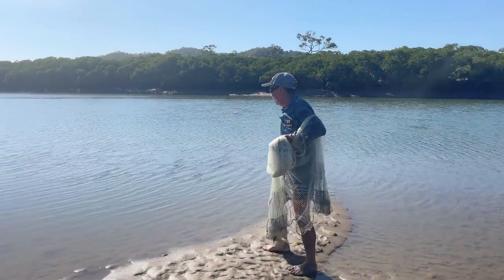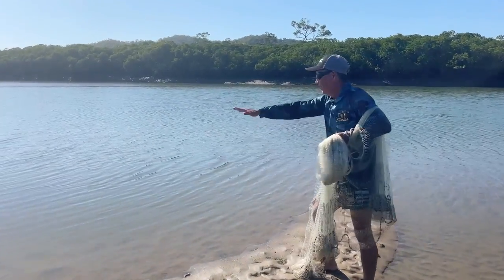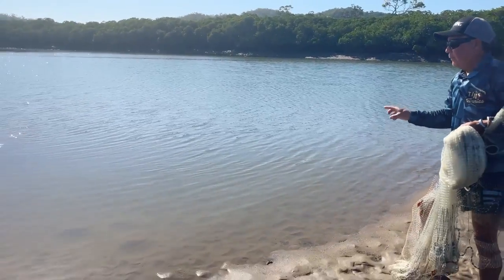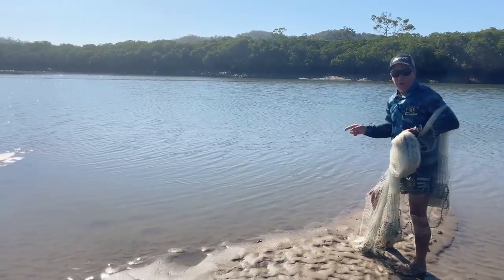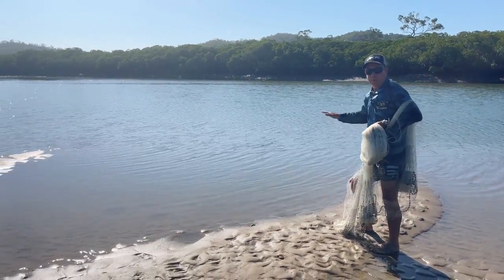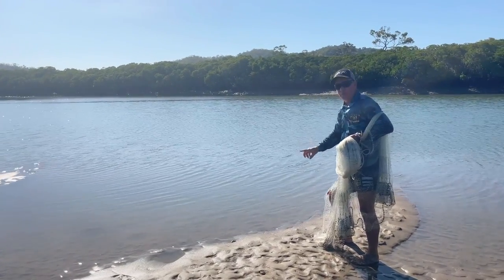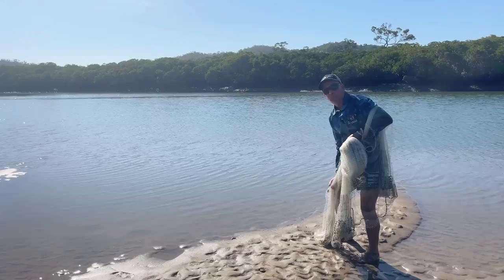At low tide, you see little pockets of water like this. They're little domes. It's hazy, it can be very clear. Even though it's clear, a lot of times you won't see the fish. They'll sit low because the temperature of the water is really hot, but it's cooler on the bottom, so they'll sit on the bottom. So just keep casting and you'll be surprised what you get out of them.